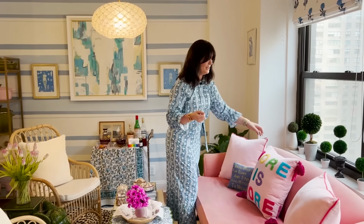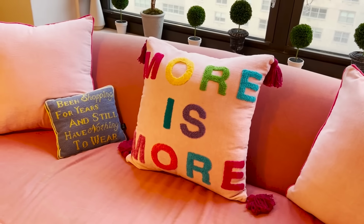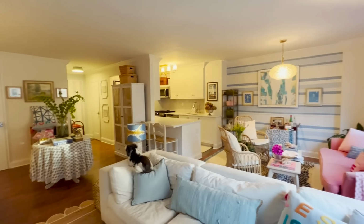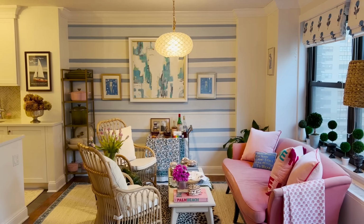So I started pulling colors from the pink couch with the pillows. This is my little pillow line, and just pulling in really fun colors and then trying to connect it with the blue that's found throughout the rest of the space. So tying in blues and pinks and then capping it off with little punches of green.